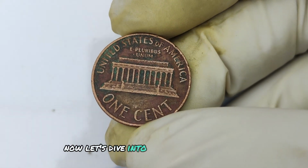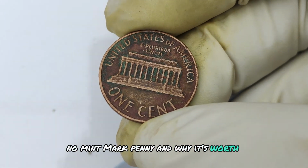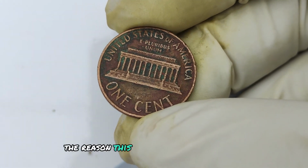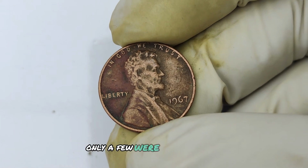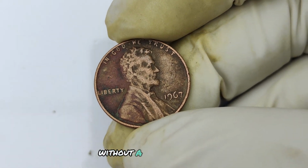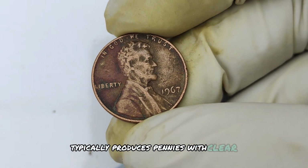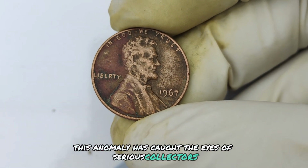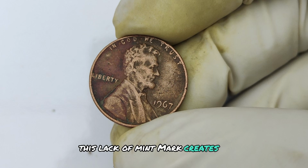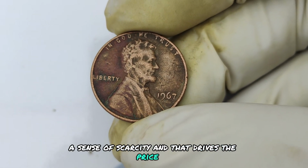Now, let's dive into the specifics of the 1967 no mint mark penny and why it's worth so much. The reason this penny has skyrocketed in value is because of its rarity. Only a few were released into circulation without a mint mark, and since the US Mint typically produces pennies with clear mint marks, this anomaly has caught the eyes of serious collectors. This lack of mint mark creates a mysterious allure, a sense of scarcity, and that drives the price up.